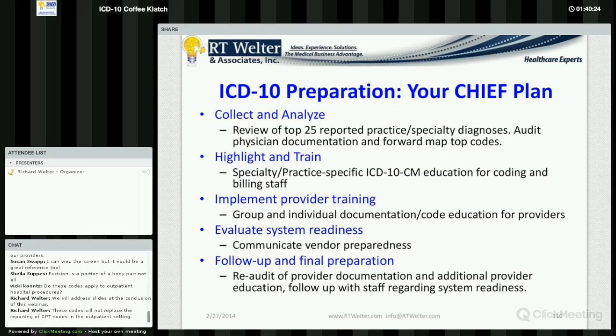So step 2 is where we come in and we train your coding and billing staff, any staff that is involved in the revenue cycle process. We come in and we do a very intensive training. We go through the general concept changes and those things very briefly, and then we dig right in and we start actually coding in a workshop format.